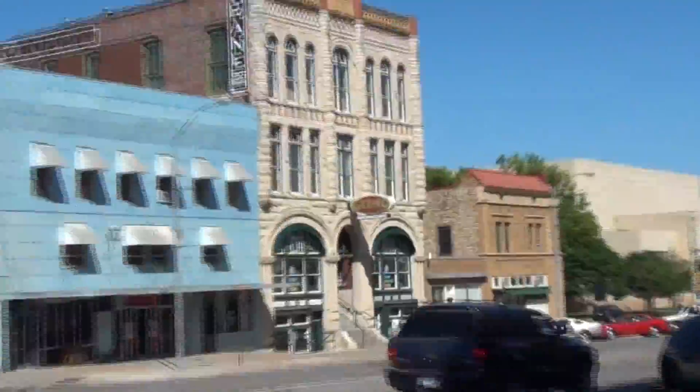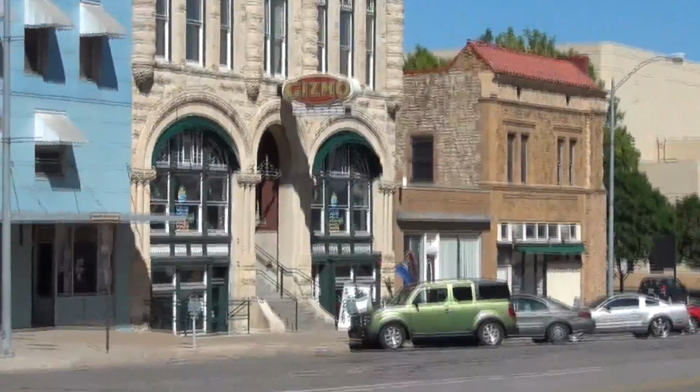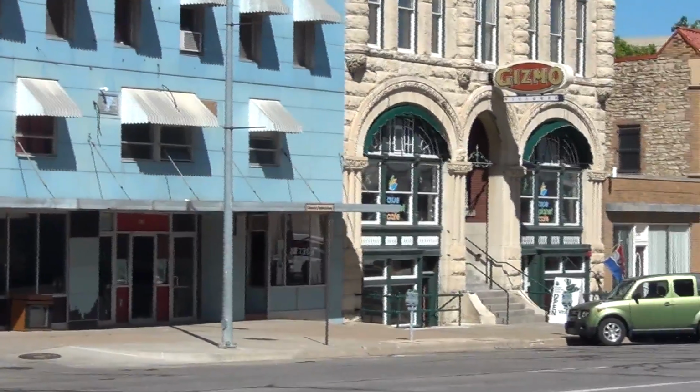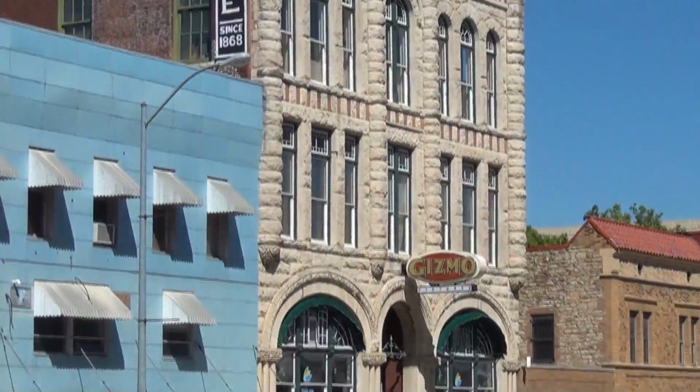Gizmo Pictures and the Blue Planet Cafe are pretty much brand new. I mean, they've been here for a little while. They're one of the newer additions to downtown. If you've not been to the Blue Planet, you absolutely need to go check it out. They've got some great coffee. It's just a really cool little atmosphere in there. Be sure to go check it out.